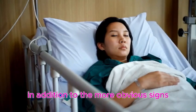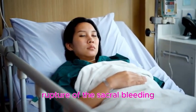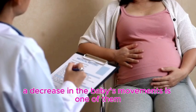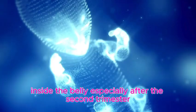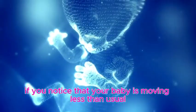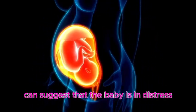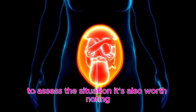In addition to the more obvious signs, such as contractions, back pain, rupture of the sac or bleeding, there are other lesser-known but equally important symptoms. A decrease in the baby's movements is one of them. Generally, mothers can notice a pattern in the baby's movements inside the belly, especially after the second trimester. If you notice that your baby is moving less than usual, this could be a warning sign. Although it doesn't always indicate a premature birth, decreased movement can suggest that the baby is in distress, and it's important to seek medical help to assess the situation.